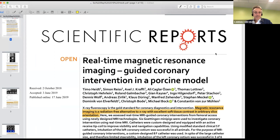I'm a clinical cardiologist working in the field of interventional catheterization, and I'm very pleased to have the chance to discuss the results from our paper with you. First I would like to give you some background on what triggered us to approach the coronaries for intervention in this model.